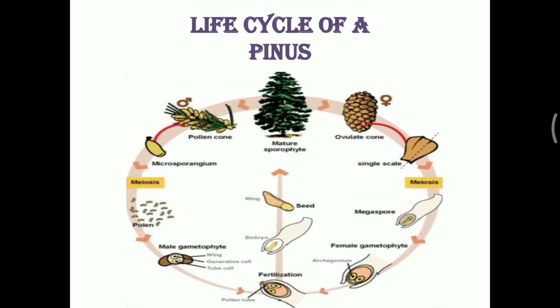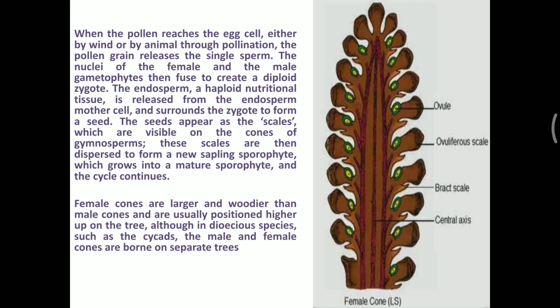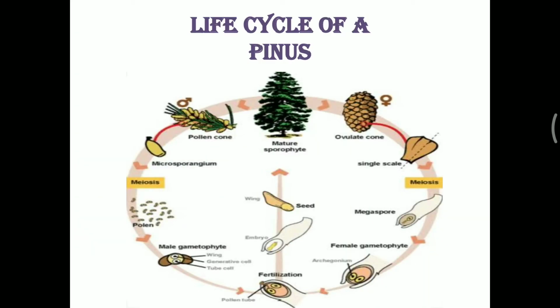The ovules remain exposed on the megasporophyll. We have seen the structure over here. You can see the ovules are exposed, and as soon as the ovules come in contact with the pollen grain or the pollen tube, they allow the pollen tube germination over it, and only one of the male gametes reaches and undergoes fertilization.